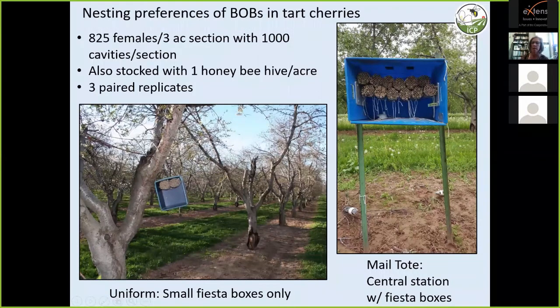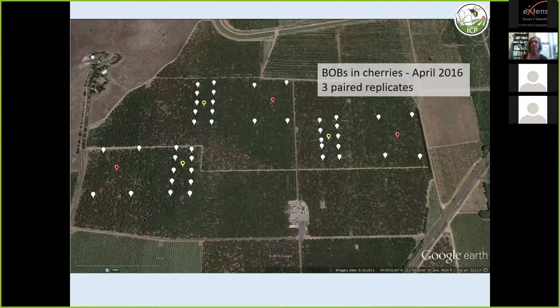And she replicated her experiment to have 3 sets of where there was a uniform distribution of those small fiesta boxes with 100 straws in these bundles. And then she also had where she had many straws bundled up into a mailbox tote, plus a few satellite fiesta boxes around those totes. But in each area, there's the same number of nesting tubes. So kind of equal opportunity housing wherever they went, but distributed differently. And that's what this looks like in the orchard setup she shows you here.